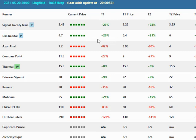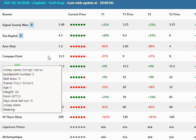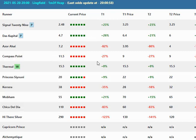We can see in this case here on Des Capital, it's a 26% decrease in the price. We can see there when it checked 15 minutes ago, it was at 6.4. Now it's at 4.7. So what I'm looking for in these results is anything that is six green squares, and that is a bet for us as long as it's under about 50 to 1. I don't like going over 50.